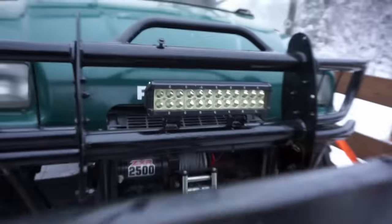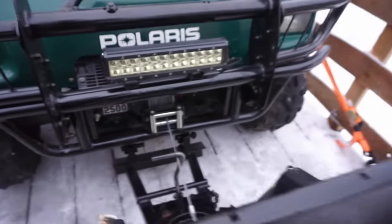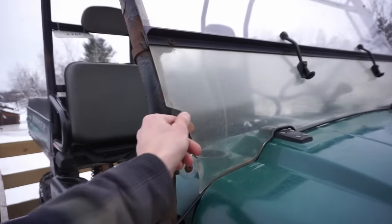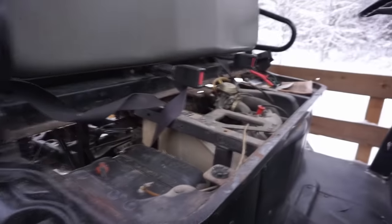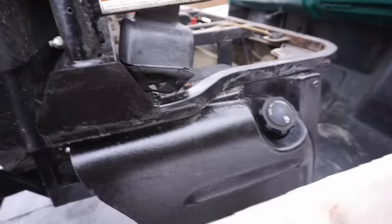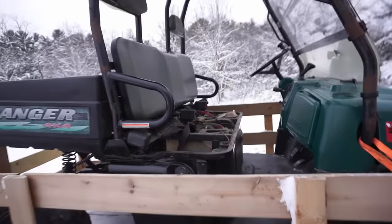Winch, ZXR 2500, what brand is that? Badland. Got LED lights on it. It's got the windshield, a little crack right here. A little duct tape, gotta have a little duct tape on it. And then the seats are in the back of the truck. I didn't want that to blow off. But I'll show you guys the CV axle that's broken off and everything. But nice dump bed. That thing's pretty cool.